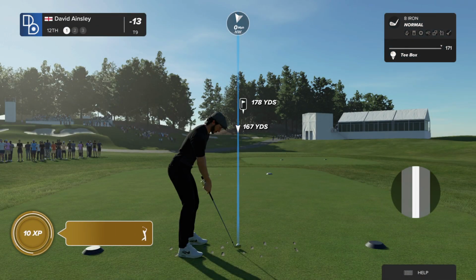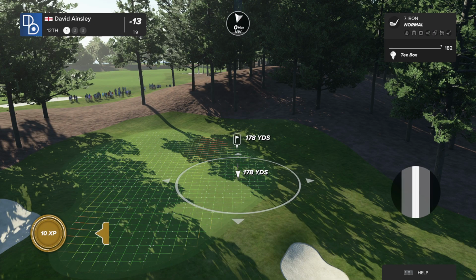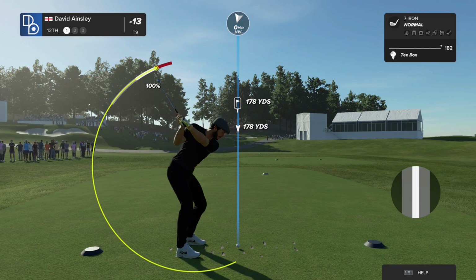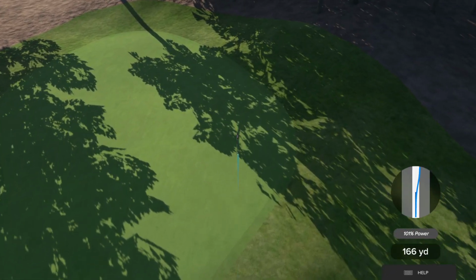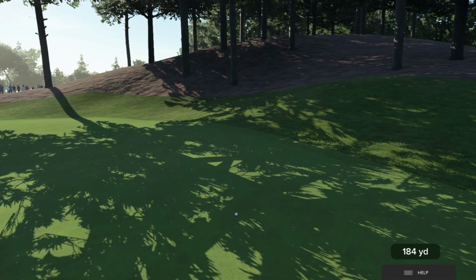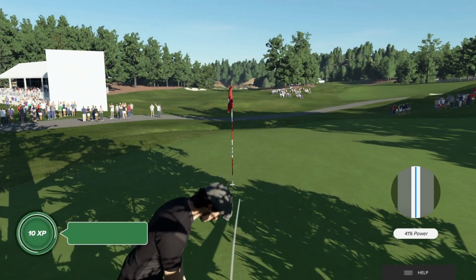On the tee of a par three. Going with the seven. Come on, get down. And not a bad approach. He'll be putting this putt to move into a share of second place.